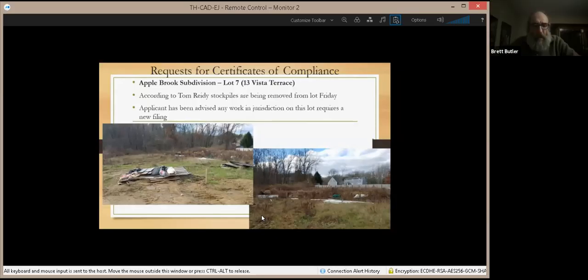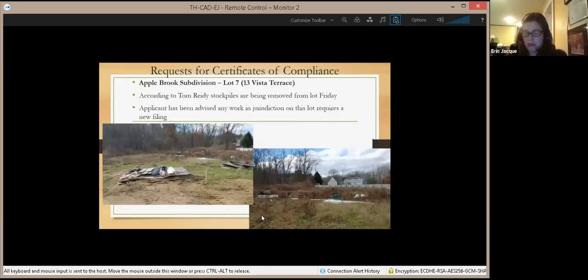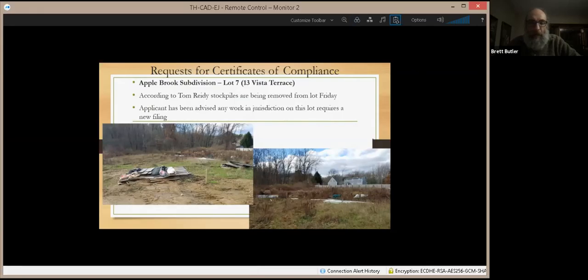Again, to clarify, issuing this certificate of compliance means it clears it for sale, so there's no paperwork hanging on the deed, but they cannot build, at least within jurisdiction, without coming in front of us again. That's correct. But why would we not give it? I don't really see any reason to not issue it. I'm just trying to be as neutral as possible on this one. All right, so I'm good. No house. Does anybody else have any questions on this one?